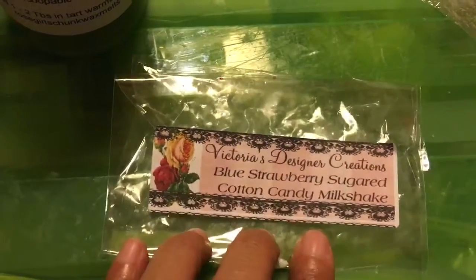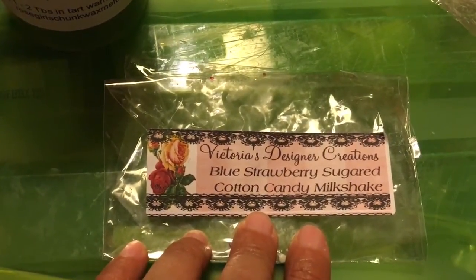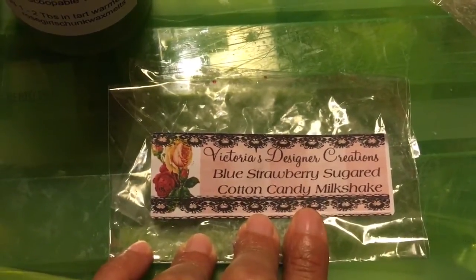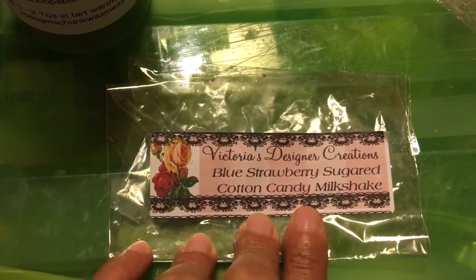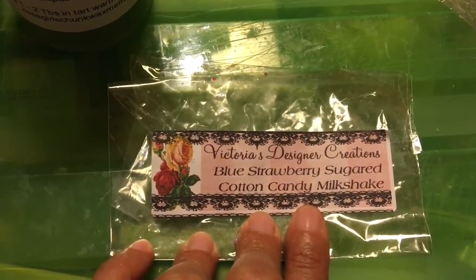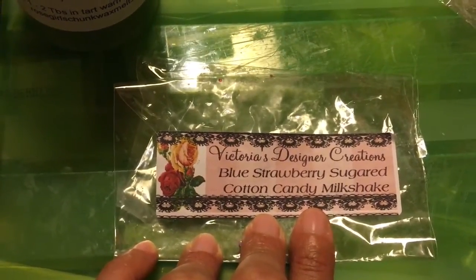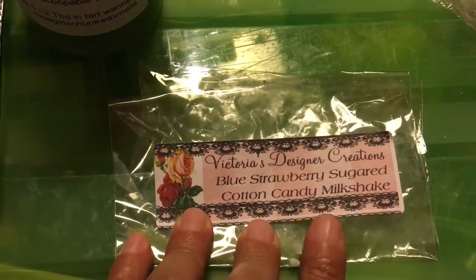I'm ready to inbox her and ask, does she have any more of these ice cream scoops in this scent left from her milkshake sampler? Because this gave a great throw. It smelled up my family room. It smelled up the whole sitting area, down in the living room, the hallways. I was like, oh my goodness, I need more of this scent right here.